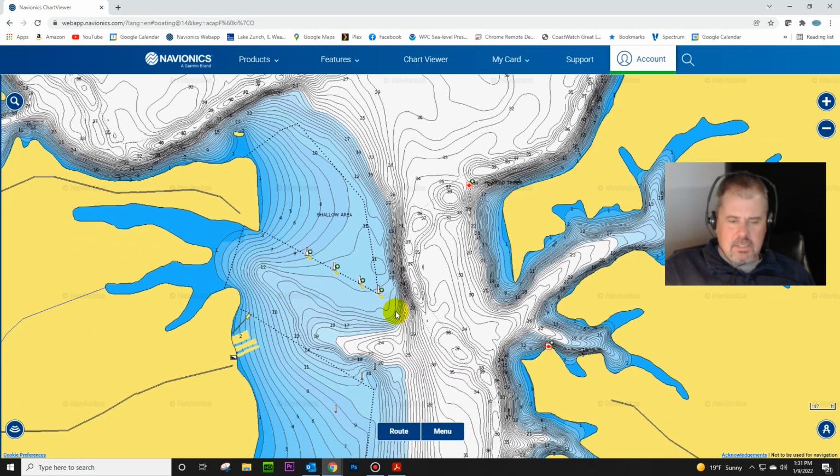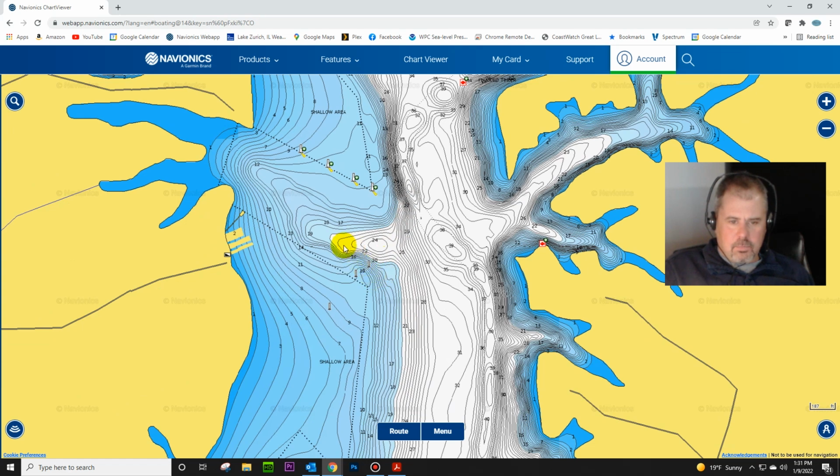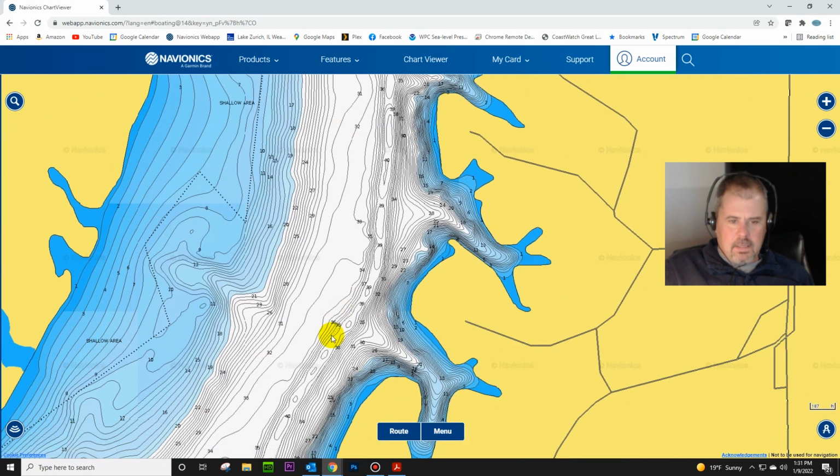I'm not sure I'd say this is a major structure situation, but it's something that you would need to check out. And then you've got a little break line. This is probably a feeder creek channel that comes back in here. You probably have a break line going down over here. It's something you would check out.